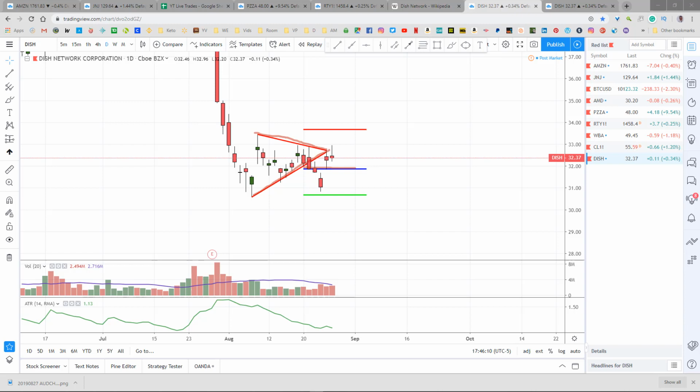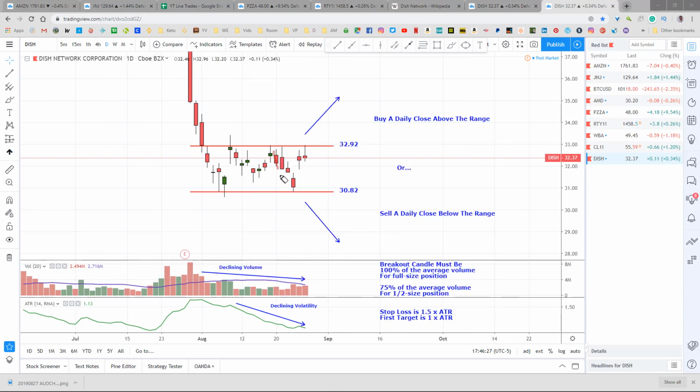With that said, let me show you a pattern I like a lot better on it. Okay, with this push down right here a couple of days ago, we got a really nice looking trading range between 30.82 and 32.92. I like it because it's a much larger pattern and it's nicely supported here by the declining volume and the declining volatility.